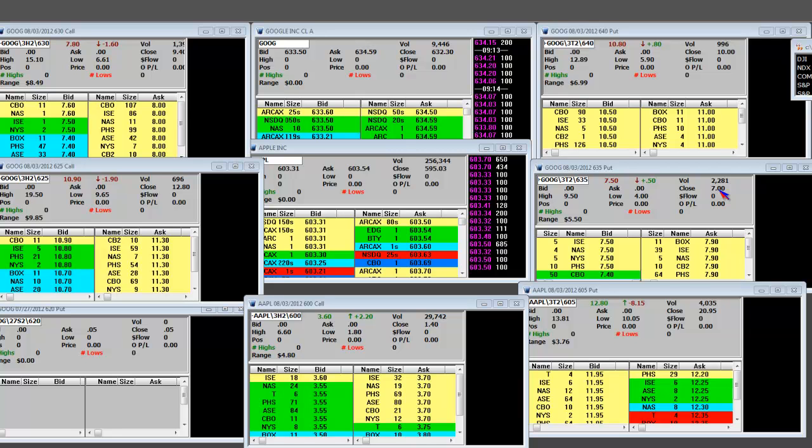Now, look what they did. It had a close, and then the other day they hit $4 on the low on the opening bell, and they went to 950. Those are great trades. And they're wonderful to have. So on the Google trade management here and now, going into this opening bell in 9 minutes, we're going to be watching that 630 call.